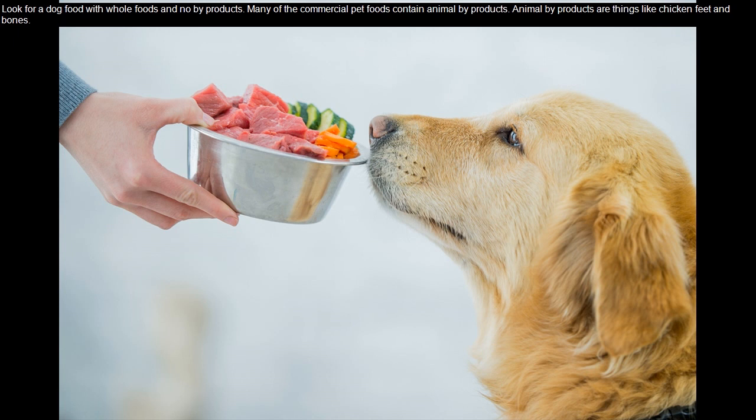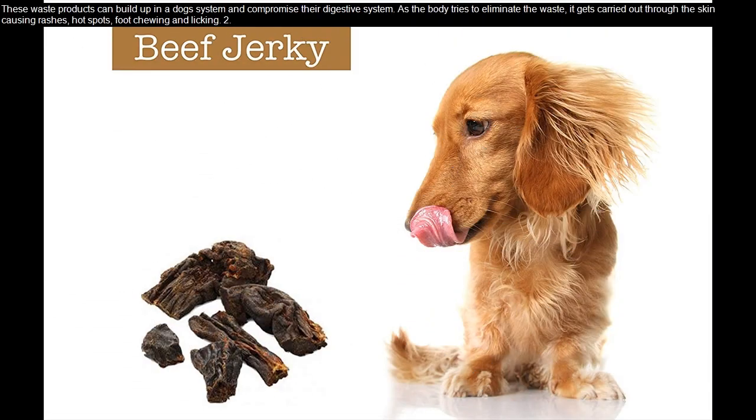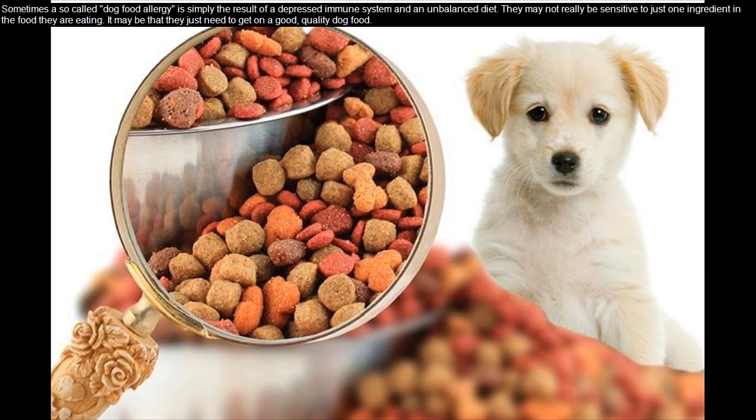Many of the commercial pet foods contain animal byproducts. Animal byproducts are things like chicken feet and bones. These waste products can build up in a dog's system and compromise their digestive system. As the body tries to eliminate the waste, it gets carried out through the skin, causing rashes, hot spots, foot chewing and licking.